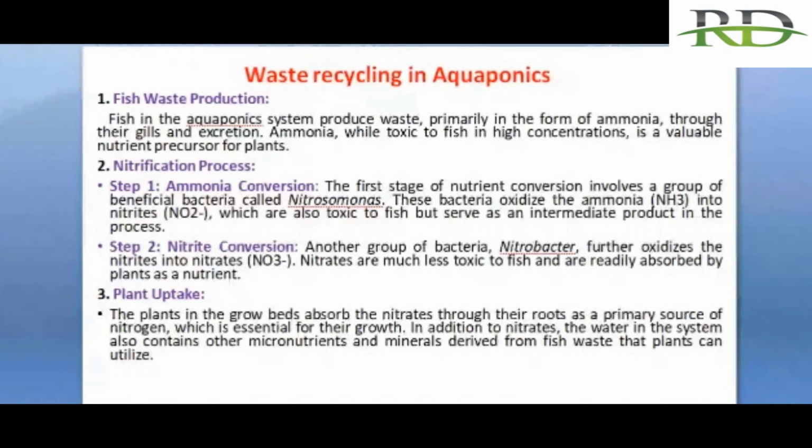So what we have in that waste recycling is that we recycle the ammonia, which is highly toxic, into the less toxic nitrite and the intermediate nitrate, and that can be utilized by the plants.